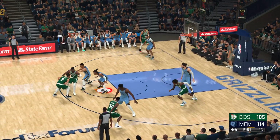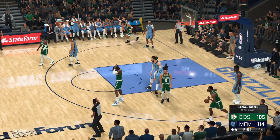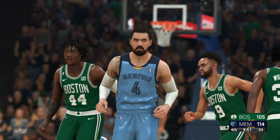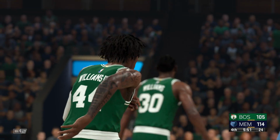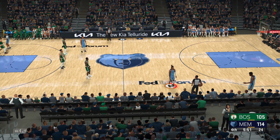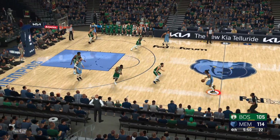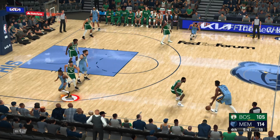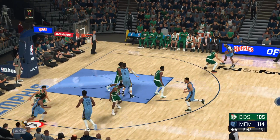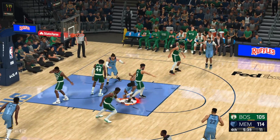Now here's Williams. And they call an illegal screen here. Fourth foul of the night. Now he needs to be smart. Can't reach in and pick up something foolish. Memphis leading by nine. Grant dishes to Jackson. Pass to Bane. Memphis moving it around. And here's Morant. Williams with the block.